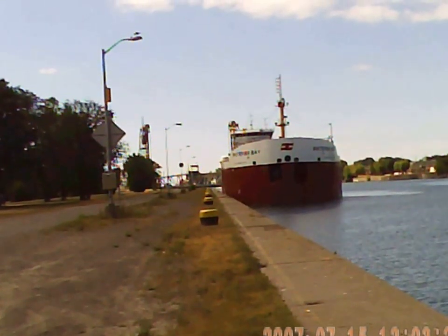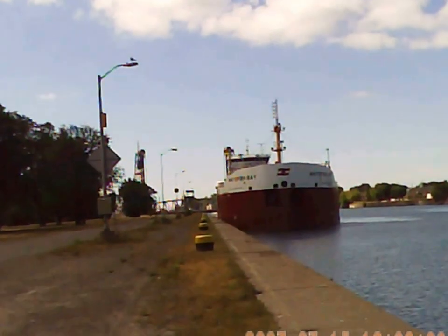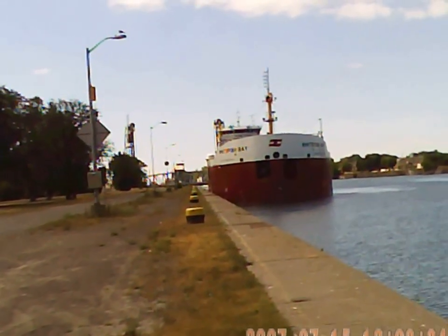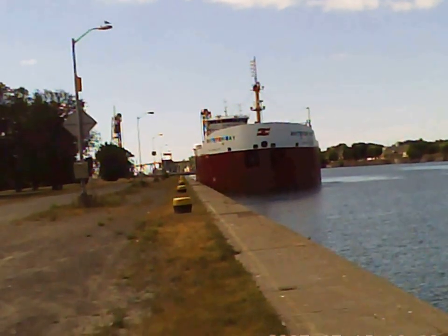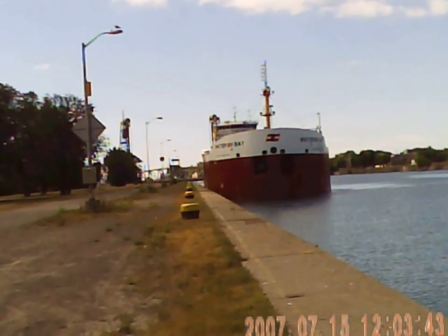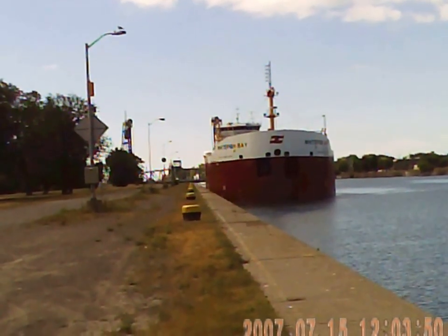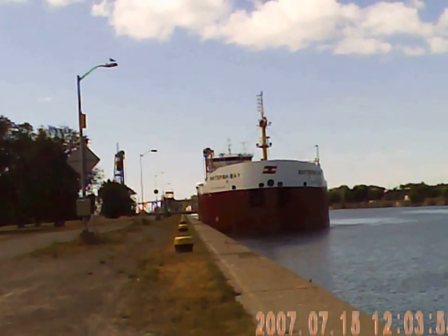And the skipper that night, getting towards sunset, sounded 5 blasts on his horn. That means get out of the way. And he proceeded to do an immediate hard right, the Whitefish Bay did, to get out of the way of this guy. And it showed these guys. I don't know how close they were to this ship, but that was the first encounter that this ship had in her first cruise.